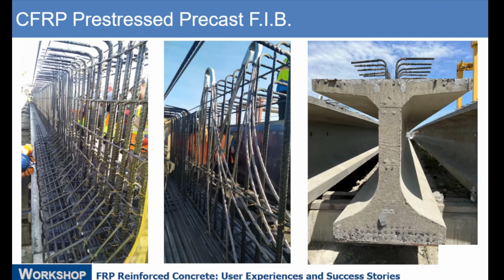I'm going to work with the DOT to develop a design detail for an opening through the web so that we could put in lifting pins to move it, but that kind of detail doesn't exist, and that's why it wasn't used. But I think there's an opportunity through our research project to make these more effective and more efficient in the future.